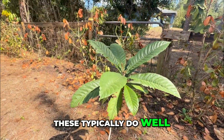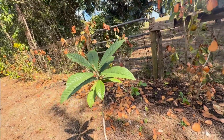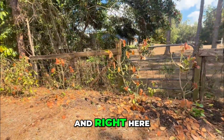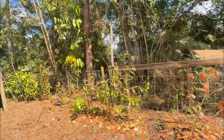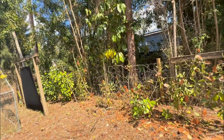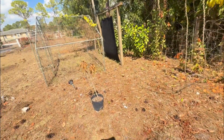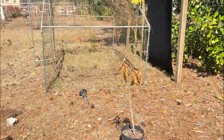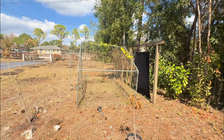These typically do well in the dry season, but this one is still fairly young, so I'm not surprised it's reacting like this. And right here, this is a seedling loquat. I picked this up several years ago, planted it here, and honestly, I haven't seen much movement. But it's still alive, still stable, and sometimes that matters more than rapid growth.